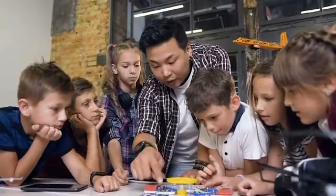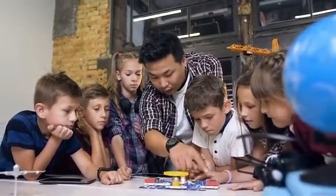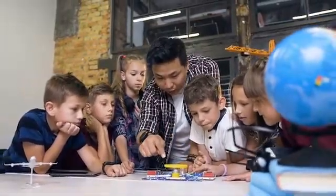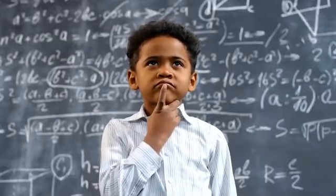It is vitally important for children today to learn how to think like electrical engineers so that they understand the world of technology around them. But where do they start?